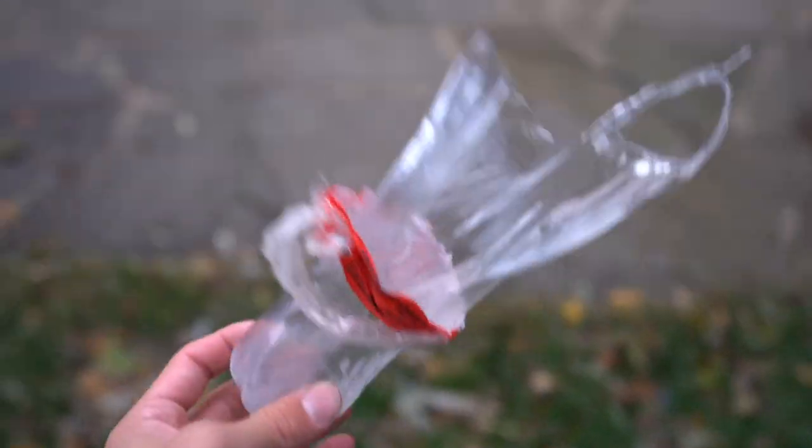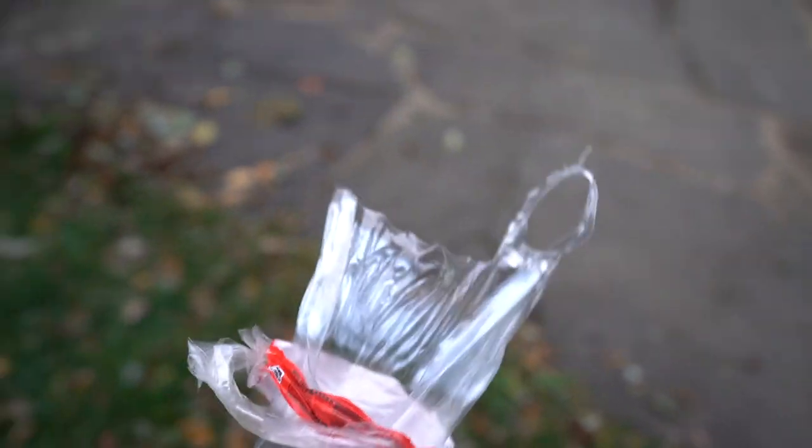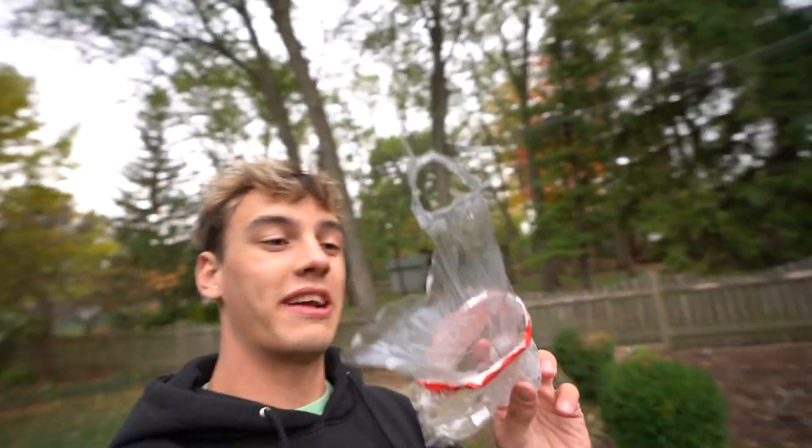I didn't incorporate for the expanding of the bottle. I think the expanding of the bottle got it. So it seems like we need to go back to the drawing board. Our rocket is in complete shambles, but don't worry, I'm not giving up yet.